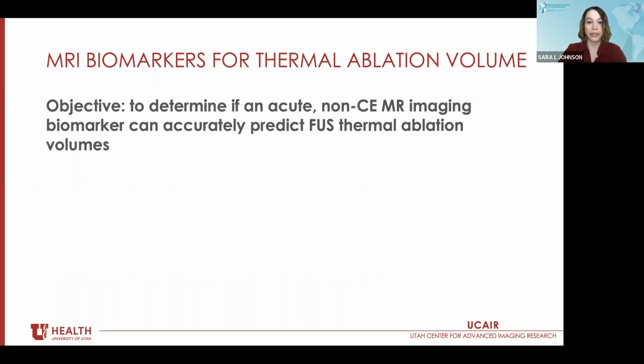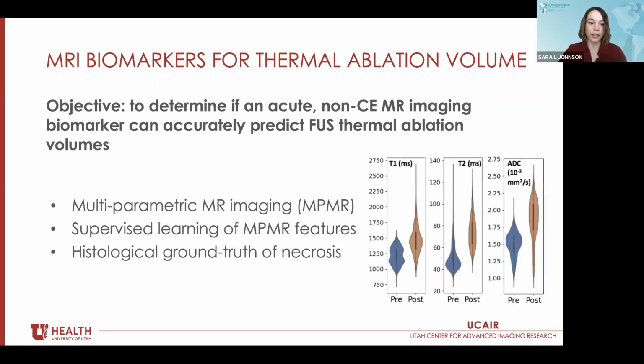Therefore, our objective is to determine whether a non-contrast enhanced MR biomarker can accurately predict FUS thermal ablation volumes acutely post-treatment. In order to develop this biomarker, we incorporated multiparametric MR imaging, or MPMR, a supervised learning of the MPMR features, and MR-registered histological ground truth of thermal necrosis.